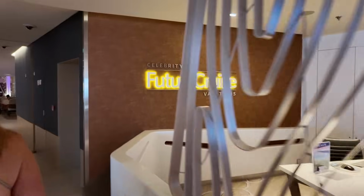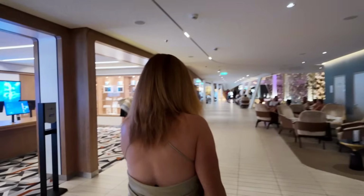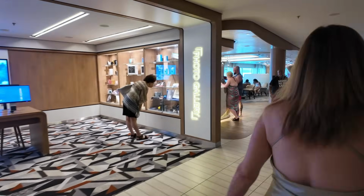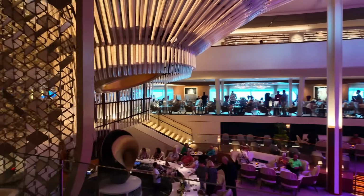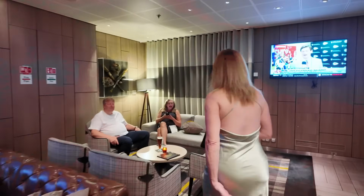There you go. Heading across deck 4, one of the main decks, going by Future Cruise, in case you want to book an additional tour with Celebrity while you're on board. And photos is on the other side. And we're coming up to the Grand Plaza. There's the martini bar. Good evening. Look who we found again.